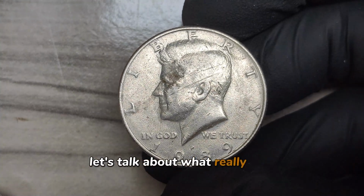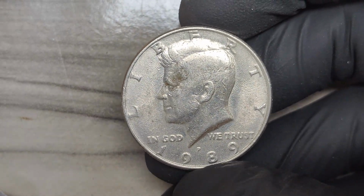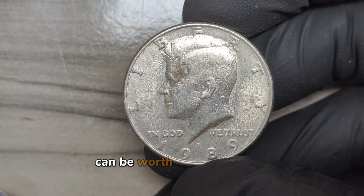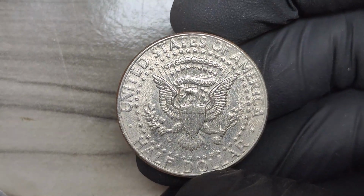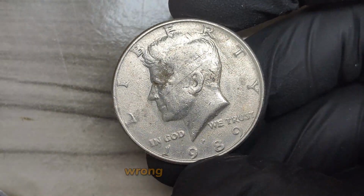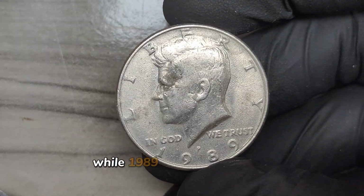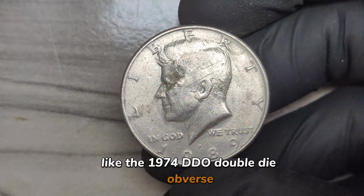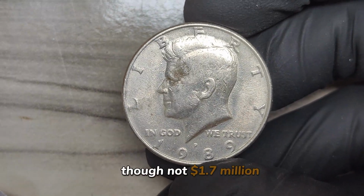Let's talk about what really makes a 1989 P Kennedy half dollar valuable. There are three main factors. Coins graded by PCGS or NGC in MS 67 or higher can be worth significantly more than face value. Some have sold for over $2,000 at auction. Collectors pay a premium for coins with dramatic minting mistakes: off-center strikes, double dies, wrong planchet errors. These can range anywhere from $100 to several thousand dollars. While 1989 doesn't have a major recognized variety like the 1974 DDO, double die obverse, unique one-of-a-kind errors could theoretically bring huge money, though not $1.7 million.